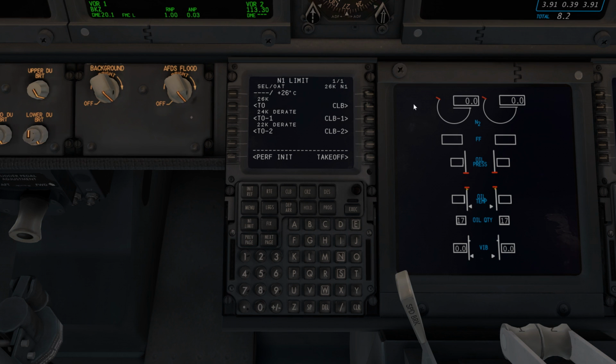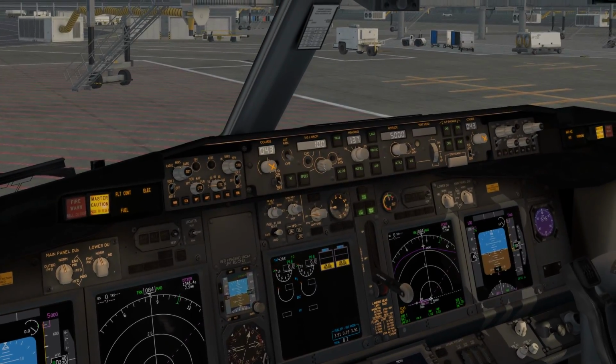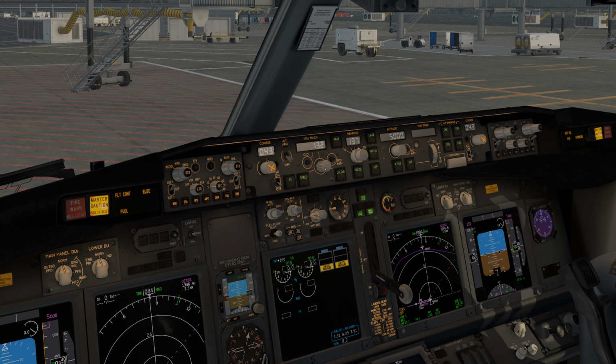We'll go in and get our takeoffs. So we'll use full takeoff. We'll go to climb 1 for our flap settings. Flaps 5, 148, 149 and 156 for V2. So 156. We can arm the flight directors now.